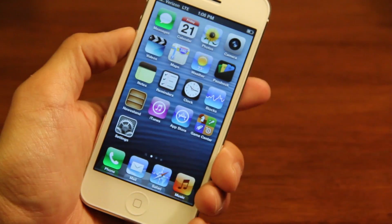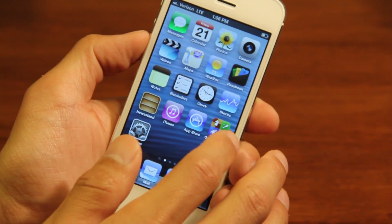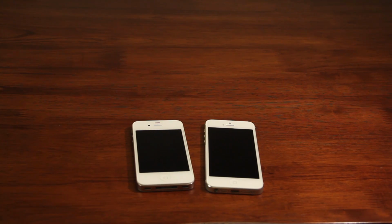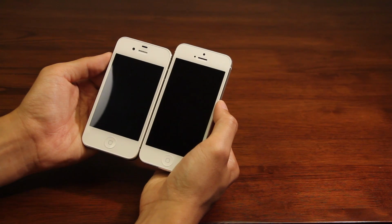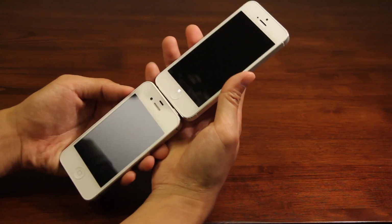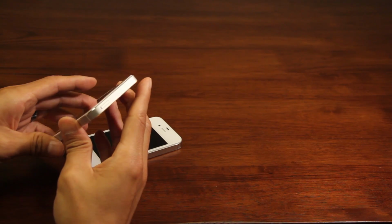This is a review of the iPhone 5 from Apple. This is the white Verizon LTE edition. You can see it compared here next to the 4S. The screen is Retina, a 4-inch display. The first time Apple has come out with a bigger iPhone screen model.